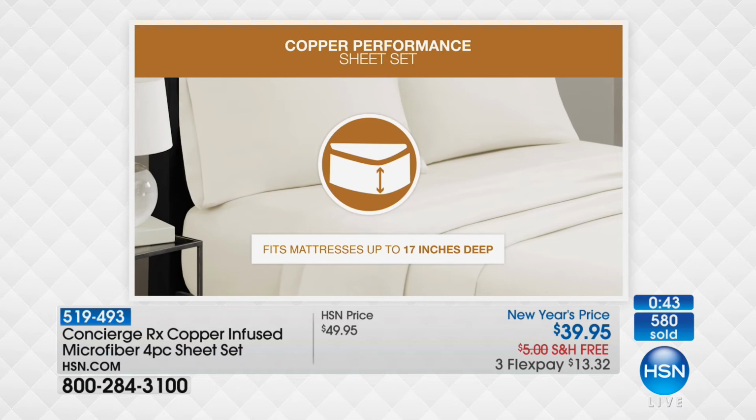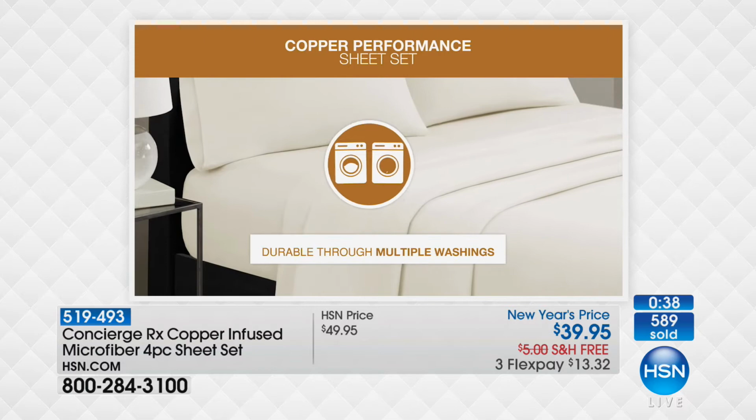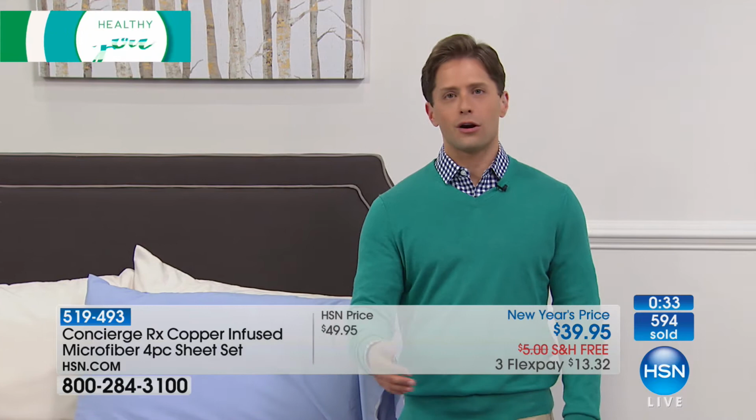and they'll stay cleaner longer. They'll last longer because any fabric, as you wash it and wash it, suffers wear and tear. I mean, you're really investing in a better sheet that will last longer and is healthier for you.